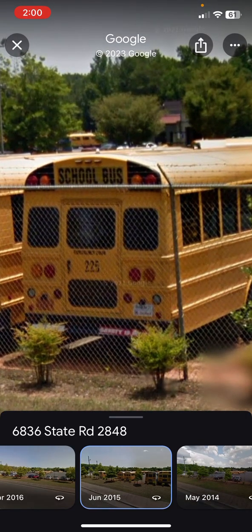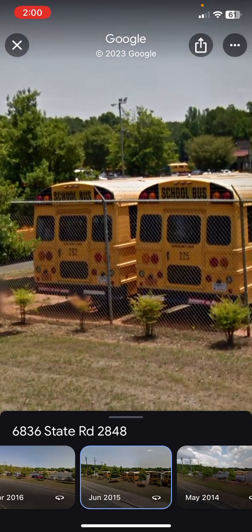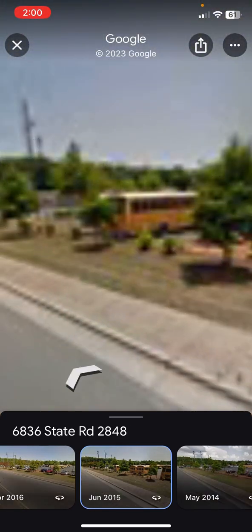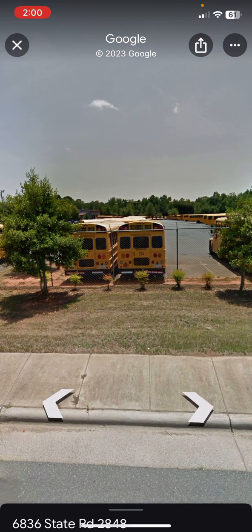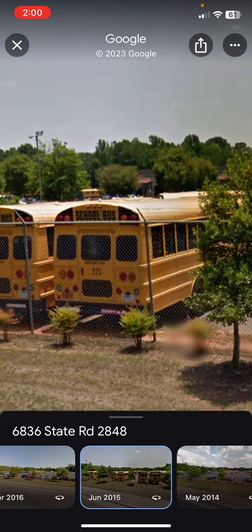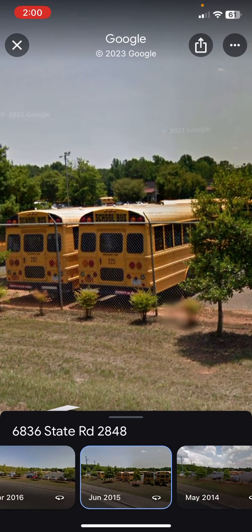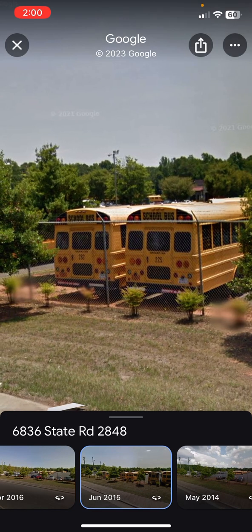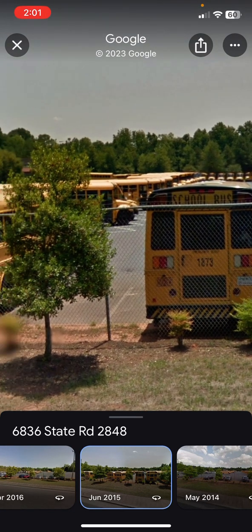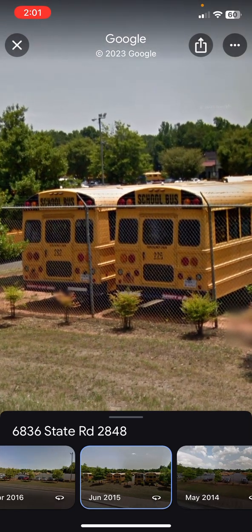So here we have bus 225 and 282. I think those are 2005 or 2006 Thomas FS65s. No, looking at the fact that they don't have a bottom rub rail, they're actually O2s. Sorry, I was confused by this.